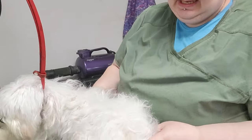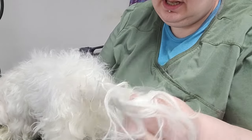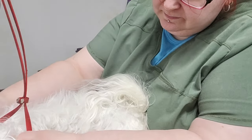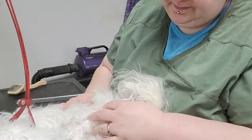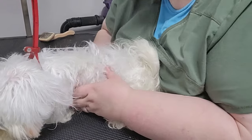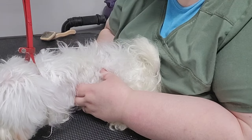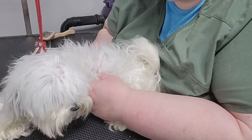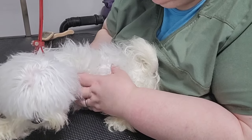I have Bentley here. I'm very upset. I didn't groom him last time. I groomed him the time before, but he's getting shaved today. He is an extreme pelt all over. He's even got them in his ears. I am just so very upset about this because it was preventable. He was last in almost 3 months ago. He was here in March. It is now June.